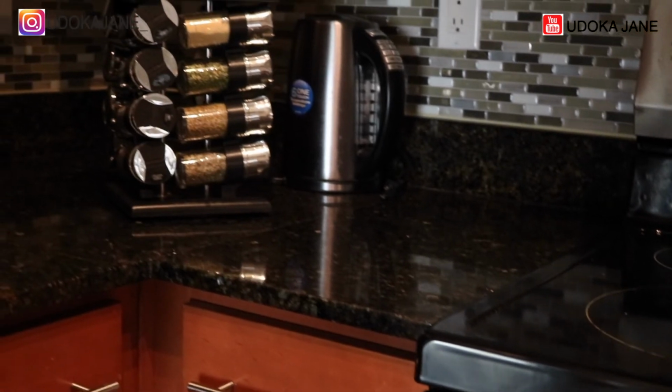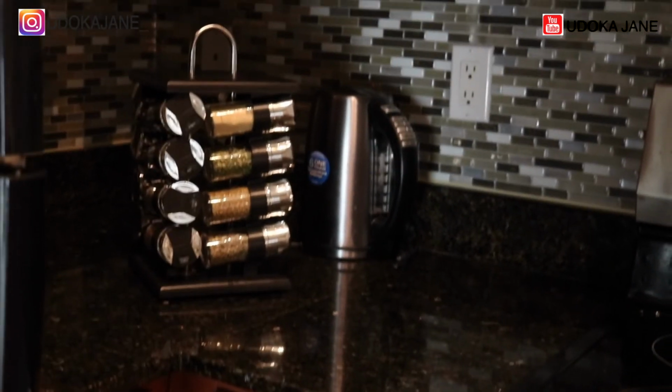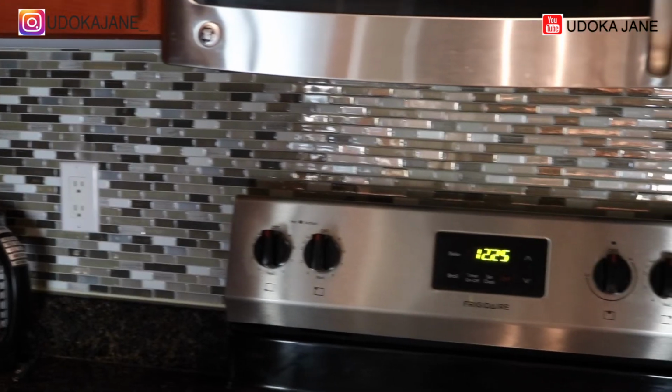So I'm not a dirty person, but sometimes when you don't feel like cleaning something, it's not even going to be that obvious because it's a black appliance kitchen.